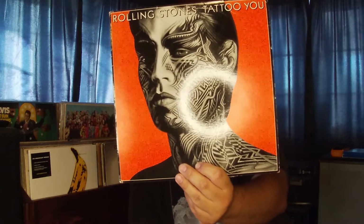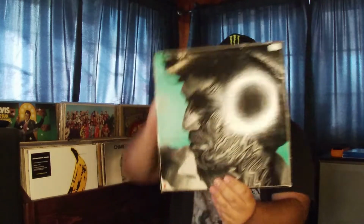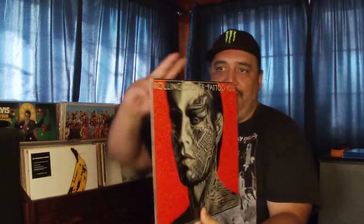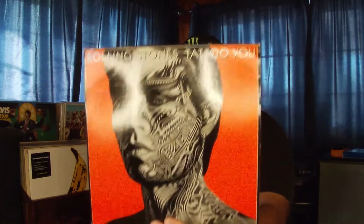I don't know if this is supposed to be Mick Jagger or not. I've always wondered that. I don't know who did this. This definitely looks like Keith Richards on the back, but I always wonder if that was supposed to be Mick Jagger. I'm not sure. But anyways, one of their last great albums from the 80s, Start Me Up, is the big hit from here.